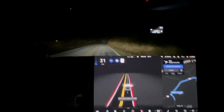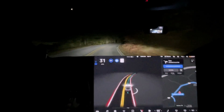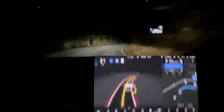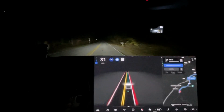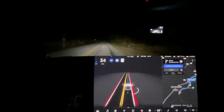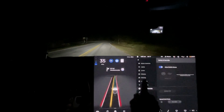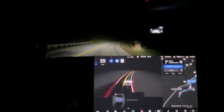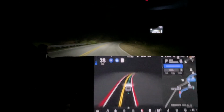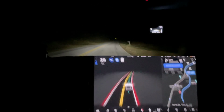Hello everyone. Navigation interrupted me because we have our GPS issue again. Looks like it's trying to lock back on. But I am taking a ride into town tonight. We're just gonna see how this does. I'm actually going to change this to chill mode and see how that affects us. Wanna see if that has any noticeable differences on this route.